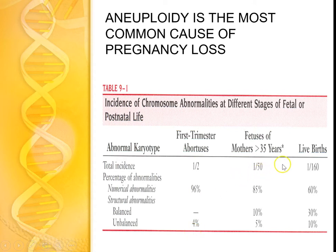When we do prenatal testing of women over 35, 1 in 50 fetuses have a chromosomal abnormality: 85% are numerical, 10% are balanced, and 5% are unbalanced. But by the time a baby is born, it goes from 50% in pregnancy losses to 1 in 160. And that's because a lot of these pregnancies are lost.